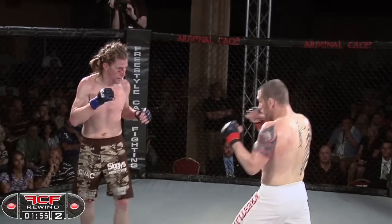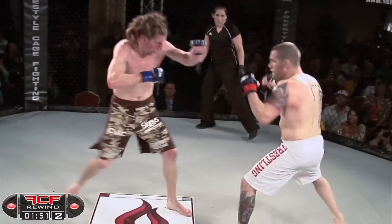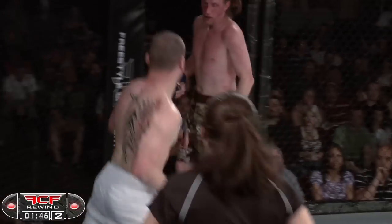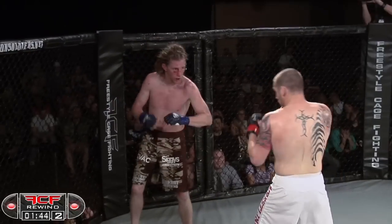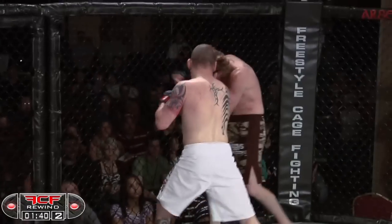The only thing Gardner seems to have is low leg kicks. That's true. Well, Matt is so much faster than Gardner. Matt can cover that distance before Gardner can even react. Now Gardner's trying to close the distance, maybe get some hands on him. Matt turns it right around. He's got him up against the cage again. Gardner just covers up, and Matt goes to town.